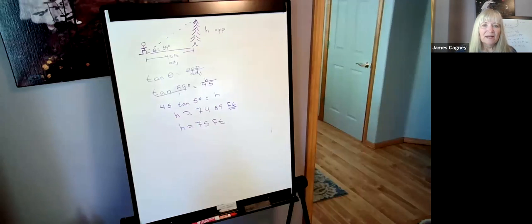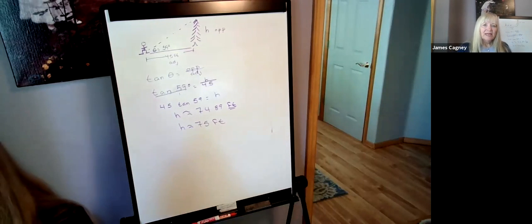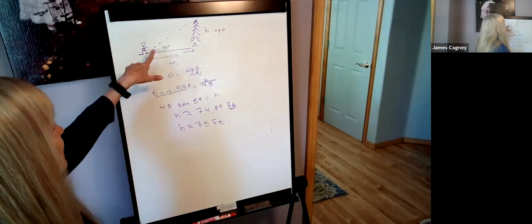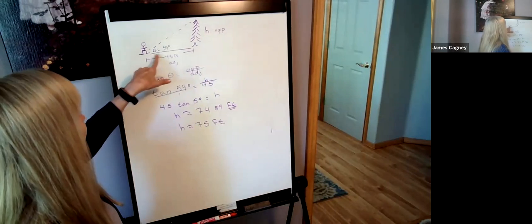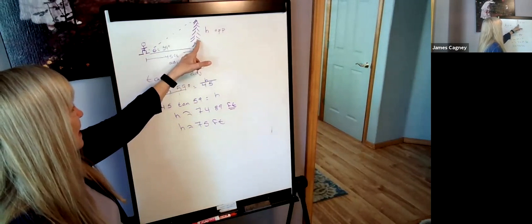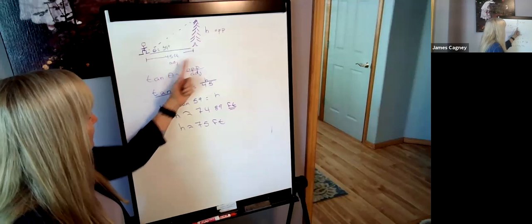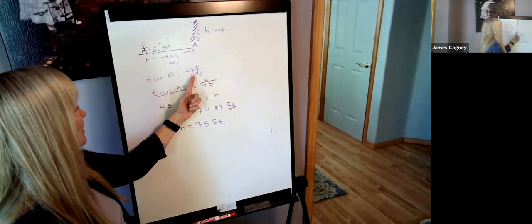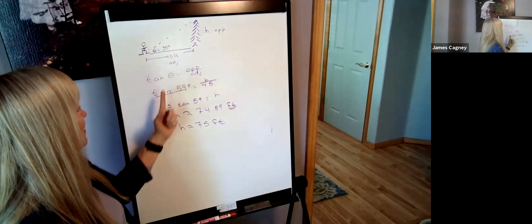Okay, so let me talk you through it. Here is my beautiful picture. 59 degrees, I labeled 45 from me to the tree, and H is the height. Here's my adjacent, here is my opposite. Tangent of theta is opposite over adjacent. Fill in what I know.